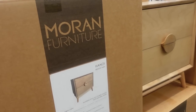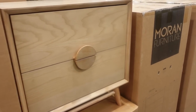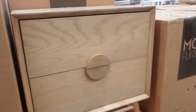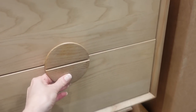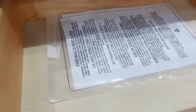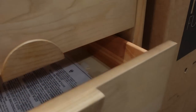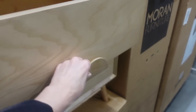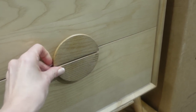Some more Morgan furniture. $249.98 for this very, very cool drawer. Oh, it's all nice inside too. Oh, I like the way it moves. I do, and I like the way these two come together and make a circle.